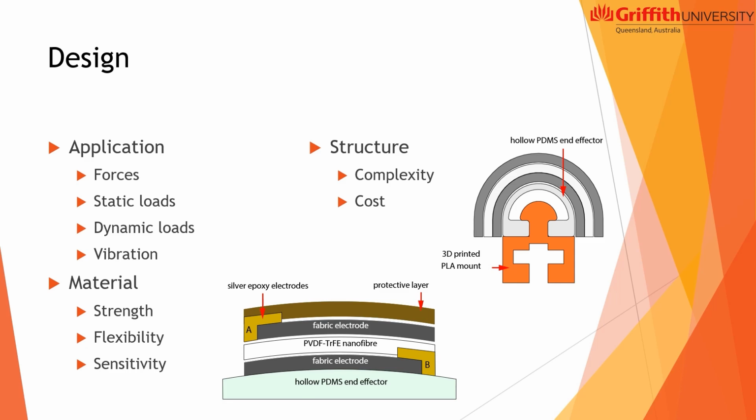Using the electrospinning process, it is possible to reduce the complexity and cost of fabricating the sensor structure, and adhere it directly to the sensing surface, removing the need to meddle with tricky adhesion or microstructuring techniques on the surface of the end effector.